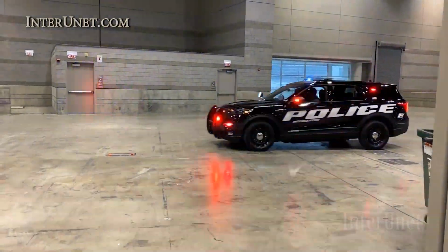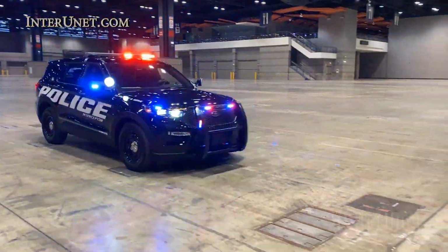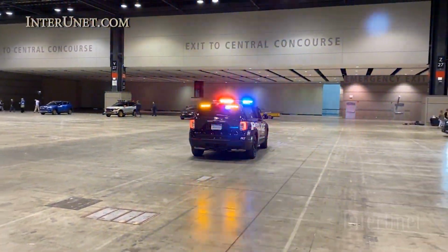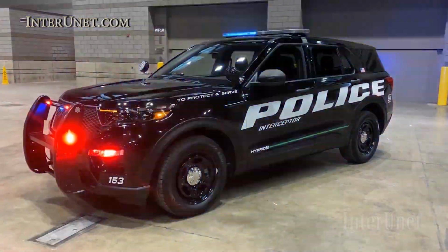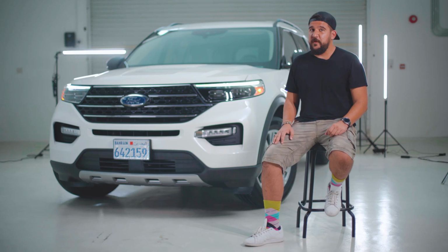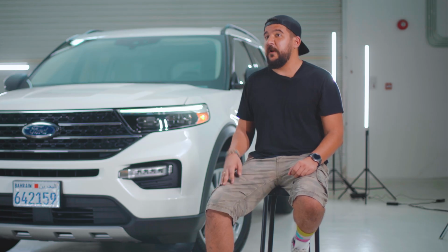Oh, and one more thing, meet the new Police Interceptor. It's not the XLT 2.3-liter version we have right here. It's a 3-liter V6 that is actually faster than the current 5.7-liter Hemi Charger. So you better watch out. Better get an SRT if you want to run away from these bad boys.